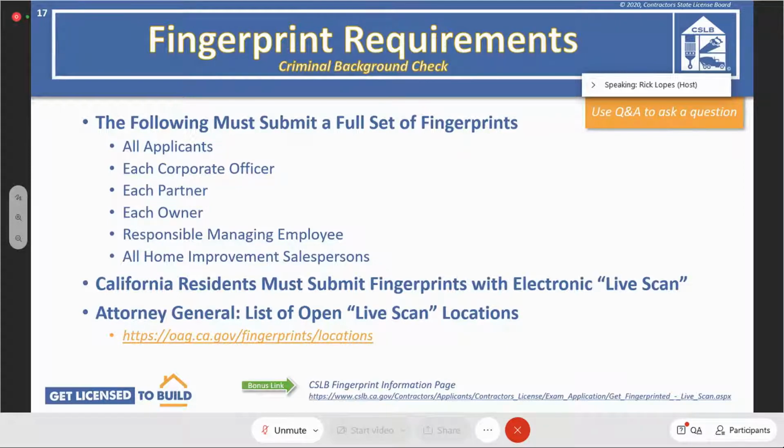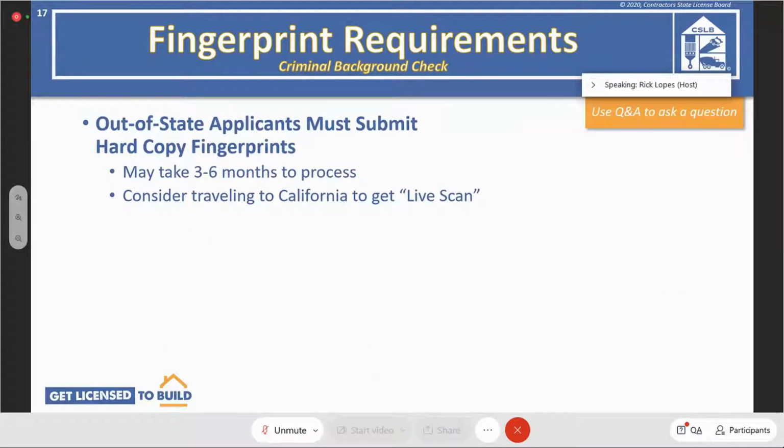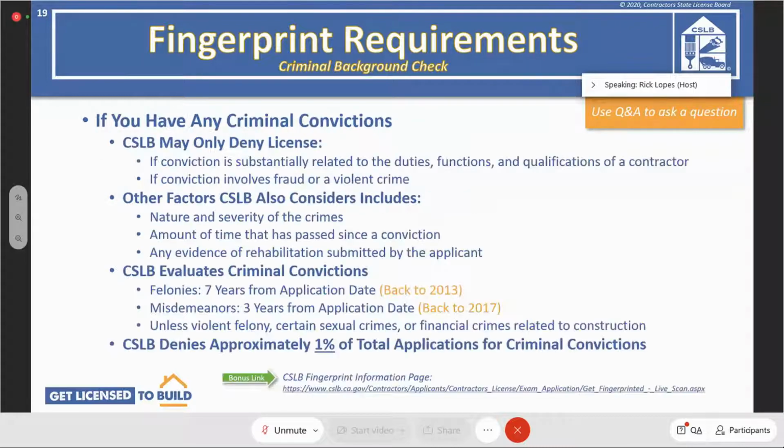If you're out of state, it's going to be a little bit tougher for you to get us fingerprints. That's because the law requires that you submit hard copies of them the old-fashioned way. And those can take anywhere between 3 and 6 months for the FBI Department of Justice process. So when things are more settled with the COVID health emergency, you may want to actually consider traveling to California to get your electronic LiveScans done here.